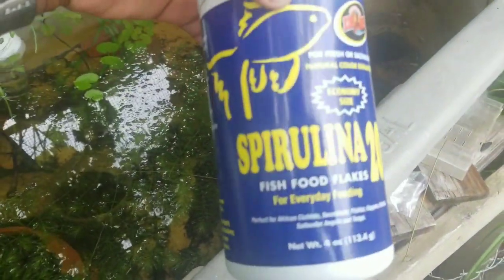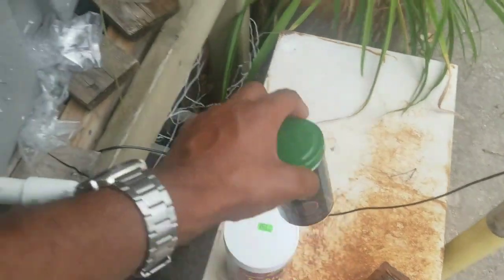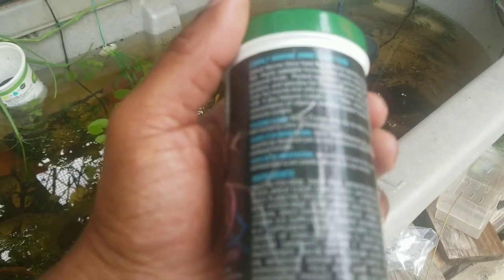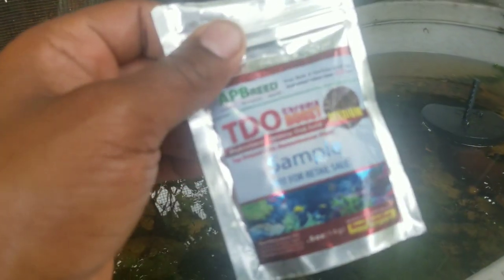Let me show you what I'm feeding these guys. I feed them spirulina 20. And just to change it up a little bit, I feed them Cobalt Aquatics. I know that says for salt water, but I look at the ingredients. I'm happy with the squid meal, garlic, fish meal, you know, plankton, and the mixture puts a lot of growth on the fish, and giving them a varied diet definitely helps them out.